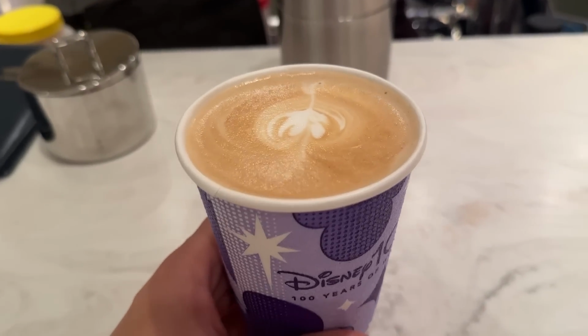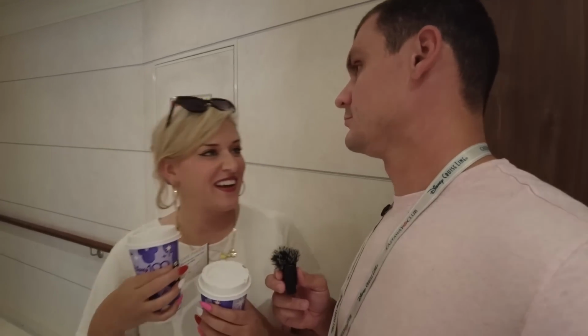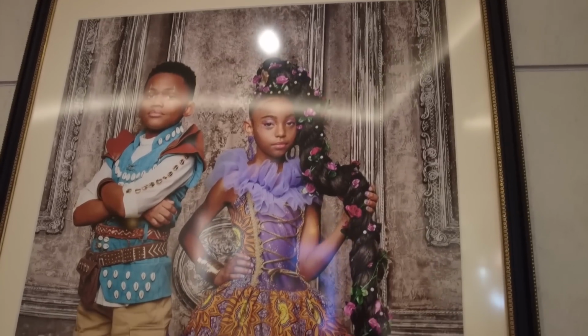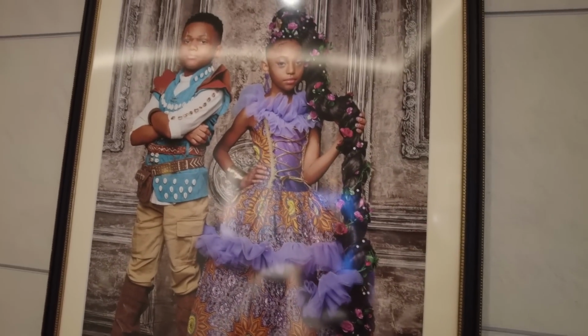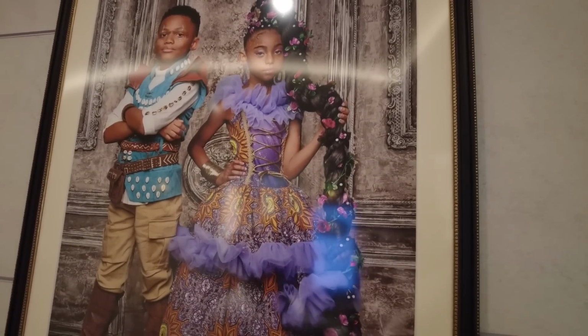But they also give us a coffee fanatic card right here. And if you buy 5 coffees, you get one free. And we are nothing if not coffee fanatics. Exactly. I know it's very important to go save the Wishing Star, but I have to pause and say I'm obsessed with this picture of these kids dressed as Flynn and Rapunzel outside the Untangled Salon.